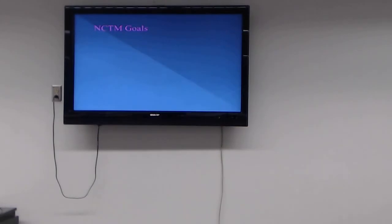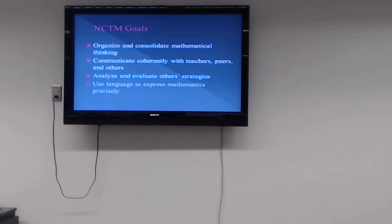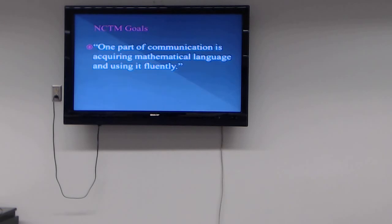And then NCTM, it's the SPA for math. It's the National Council of Teachers of Mathematics. And they have four ultimate goals: organize and consolidate mathematical thinking, communicate coherently, analyze and evaluate other strategies, and use language to express mathematics precisely. So you have to use language to express it. You can't just write 1 plus 1 equals 2. You can sometimes, but if you don't understand the concept behind it, it's hard. One part of communication is acquiring mathematical language and using it fluently. I like how we've done the fluency, and we'll do comprehension later, but I talked a little bit about it.